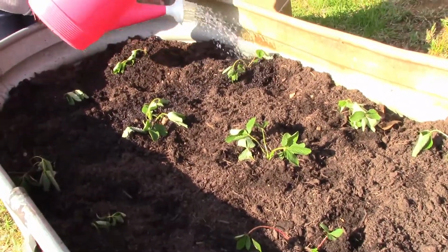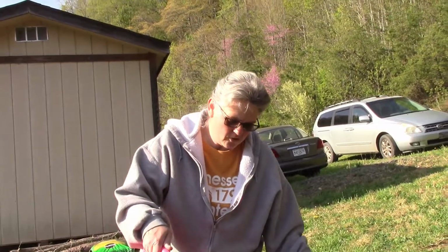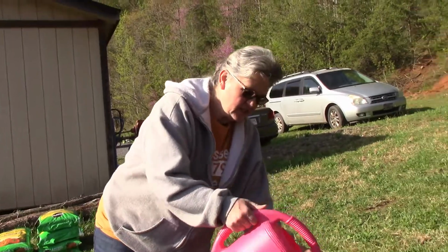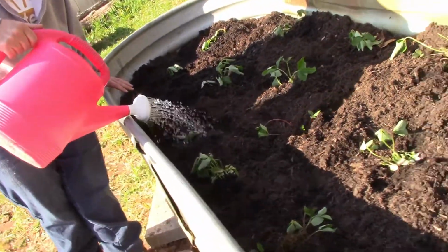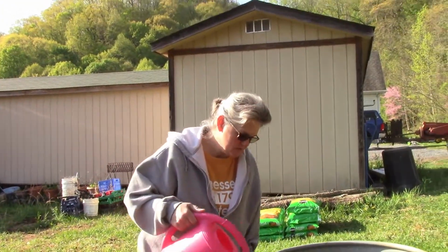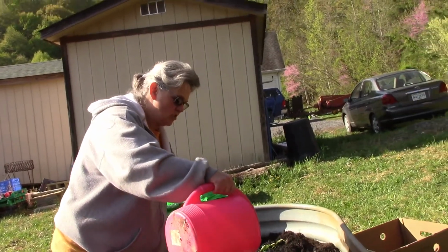Right now we've got the strawberries planted, and I'm watering them in. Give them a good start. I'll probably have to bring a couple more little water pitchers out, but we definitely want to give them a good start.